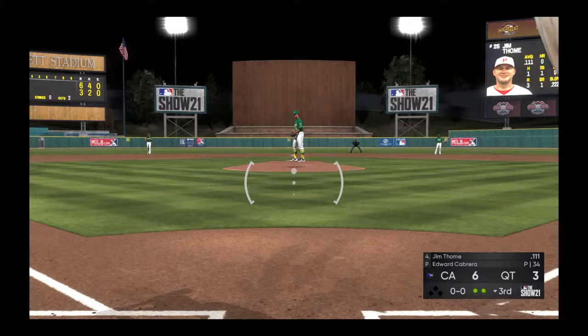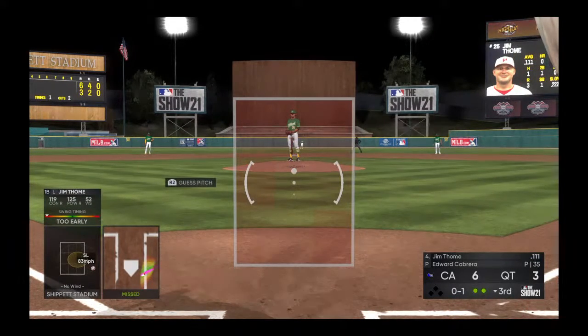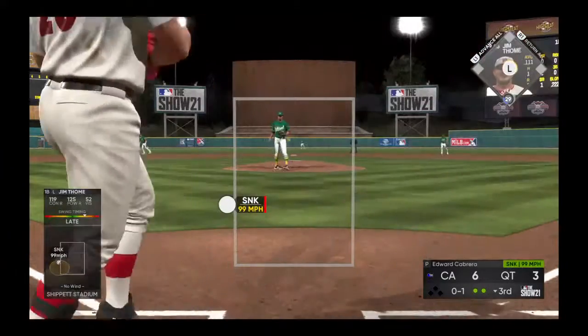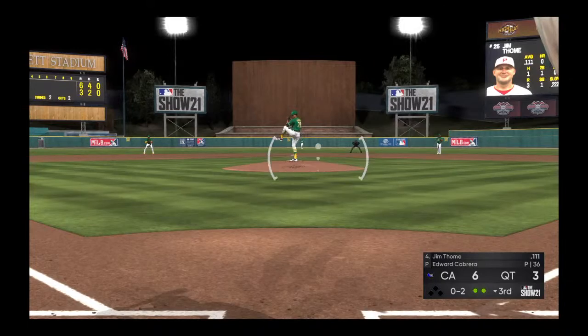Now here's the first offering. Committed to that one a bit too soon as it locks him up for strike 1. Hey, that was a nasty pitch right there. Ton of rotation on that ball. You could almost see the red dot from up here. Nasty depth. The windup and the 0-2 pitch.